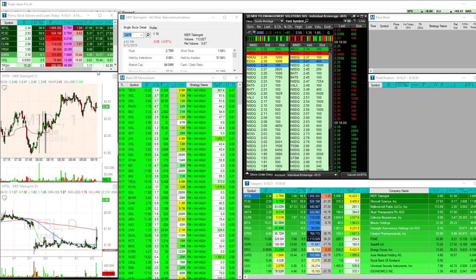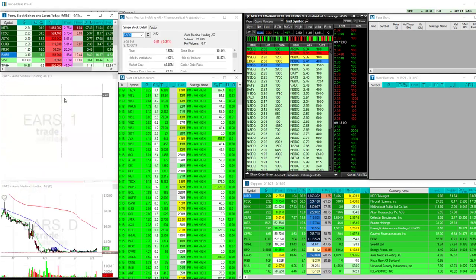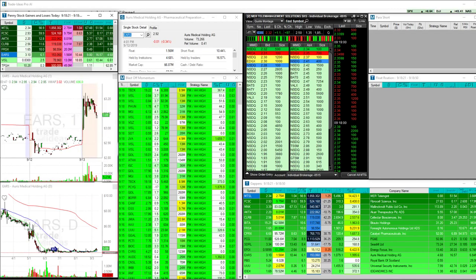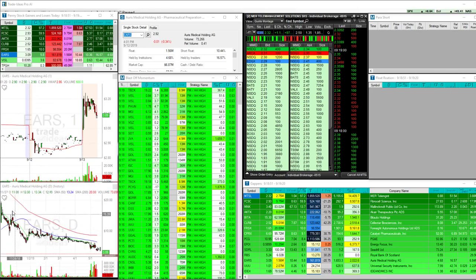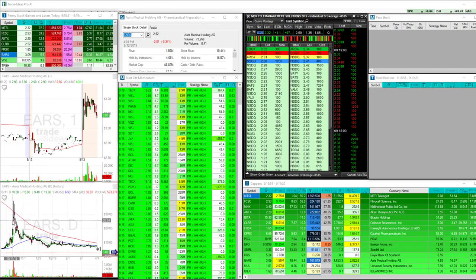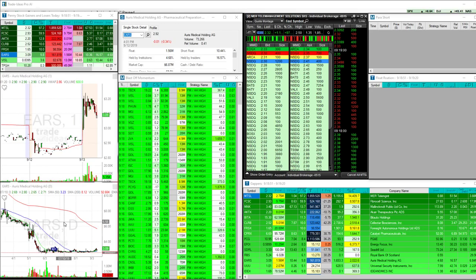Thoughts on ears? Check out ears. I don't believe this is a former runner. Maybe it is, I just don't remember off the top of my head. Looks like it has gone on some spikes, but it's just had so many reverse splits that the numbers are screwed around there.